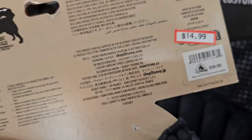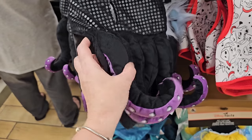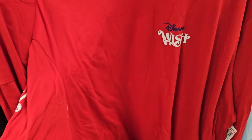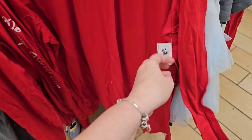Oh my goodness, look at this Ursula pet costume. This is the cutest thing. Oh my god. This is $14.99. This is so cute. All right, I see a long sleeve Disney Wish, Disney Cruise Line, very lightweight t-shirt, very soft to touch.